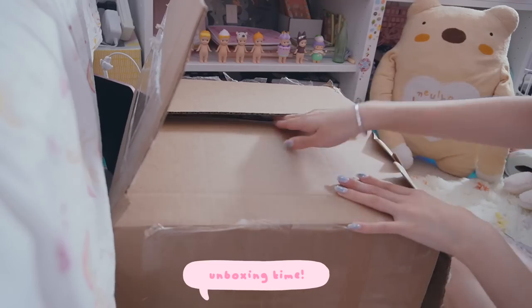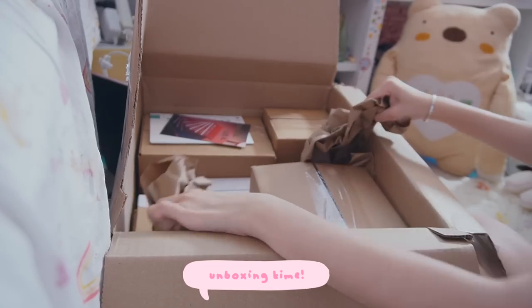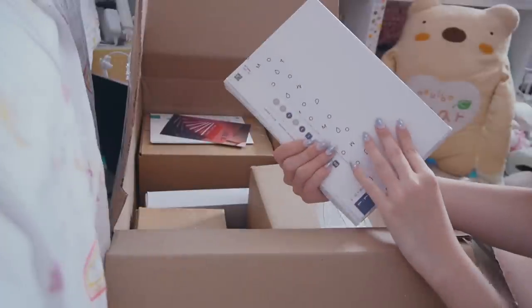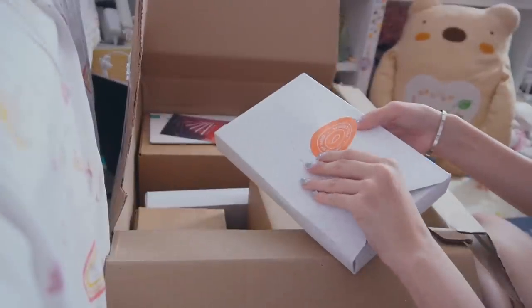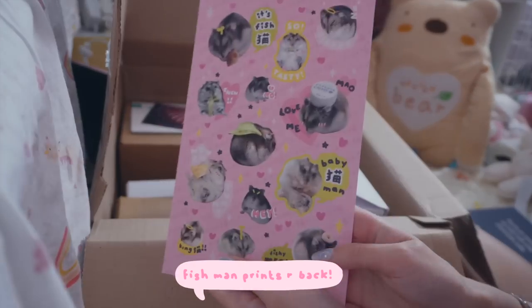Okay, so I just got my package and I just got the box open. I am so excited. Didn't expect the box to be this large, so hopefully I got an appropriate amount. I don't know, but my cherry scissors kind of can't handle opening this. But the first one we have here is the Fishmau prints, which came out really, really cute.